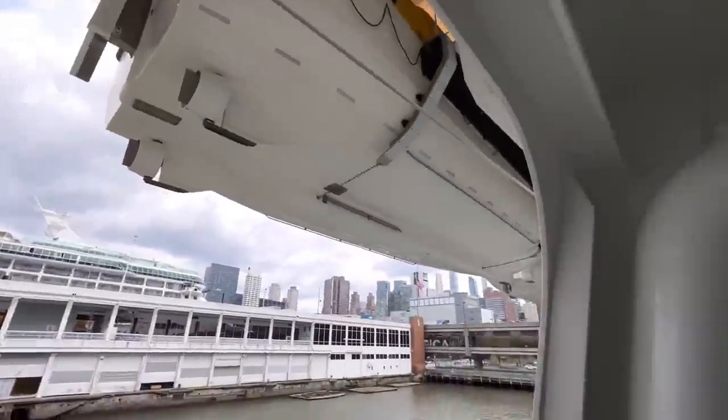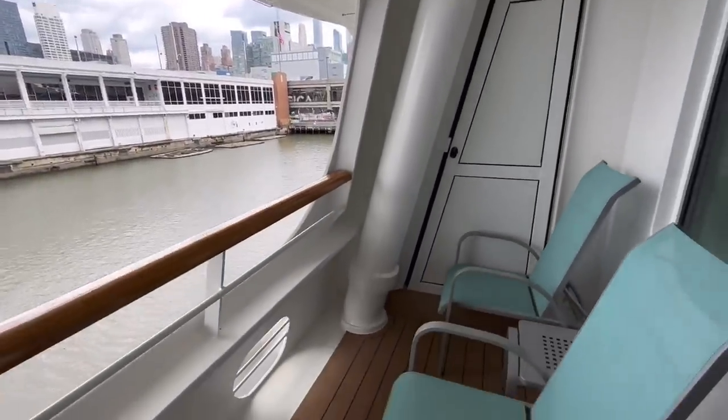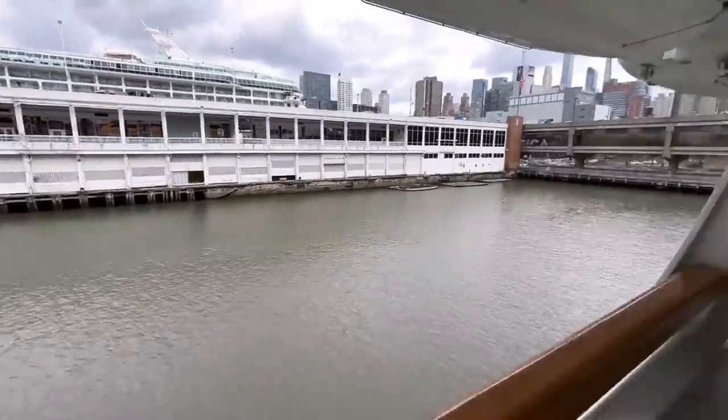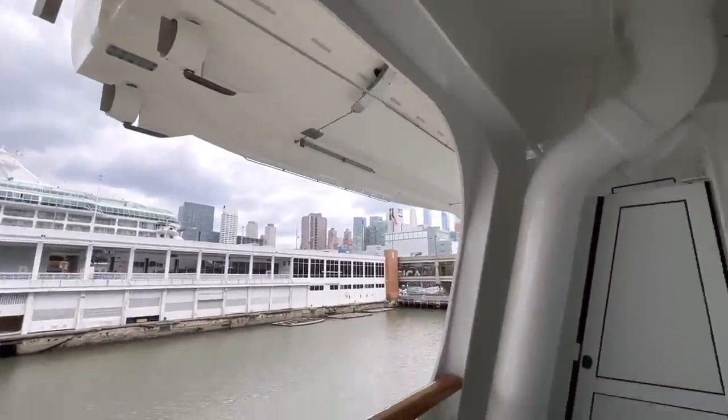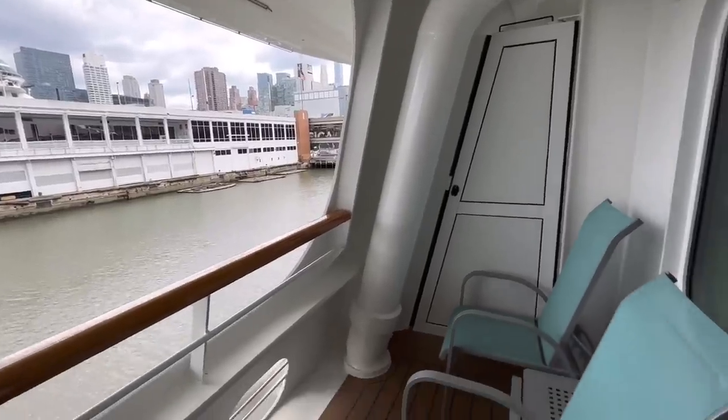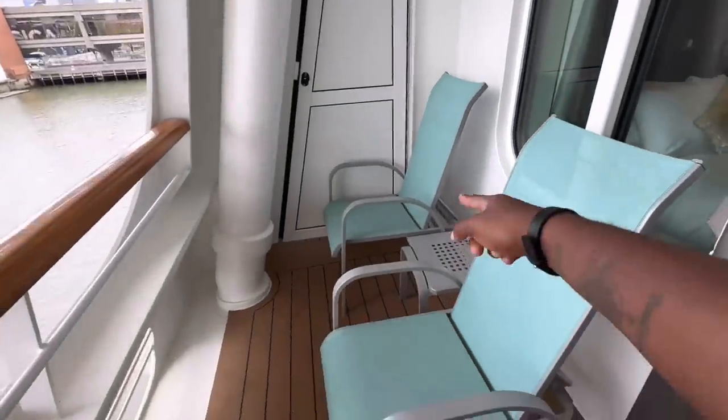A lot of people prefer this type of balcony over a regular standard balcony because, as you can see, I'm down on deck 2. This is the lowest level balcony that you can get on. A lot of people believe it also provides more privacy. And these balconies can come with a package for the spa, and you can get what's called a spa cove balcony. You got 2 chairs here and a table.